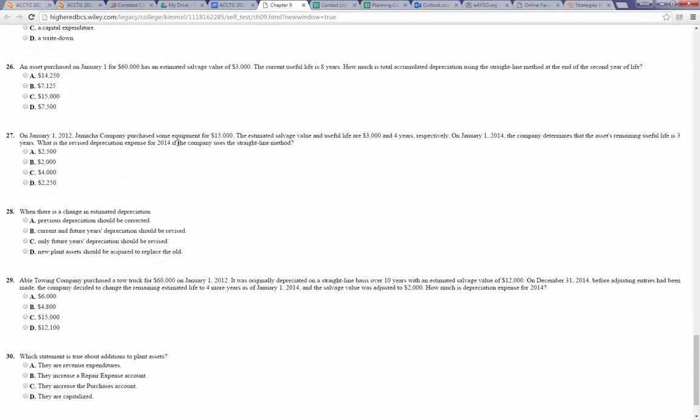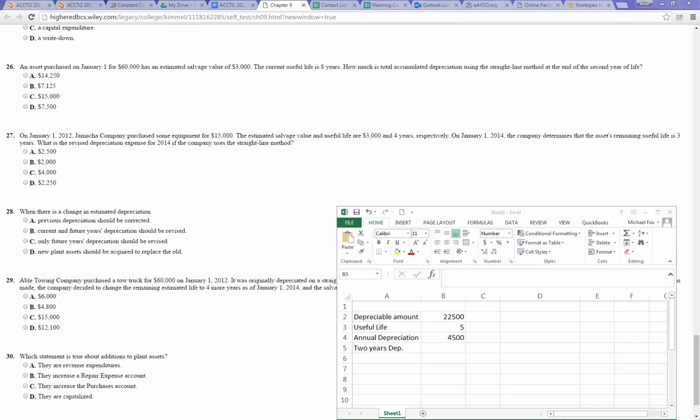26, an asset purchased January 1st for $60,000 has an estimated salvage value of $3,000, current useful life of 8 years. How much is the total accumulated depreciation using the straight line method at the end of the second year of life? Okay, so again, we'll come back here. Depreciable amount, $60,000 minus the salvage value of $3,000 gives us $57,000 cost. 8-year useful life means an annual depreciation of $7,125. At the end of the second year, we'll have accumulated $14,250 in depreciation.